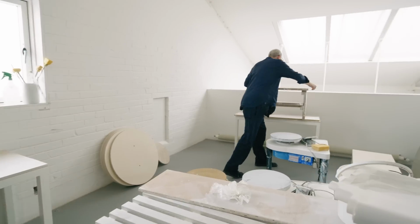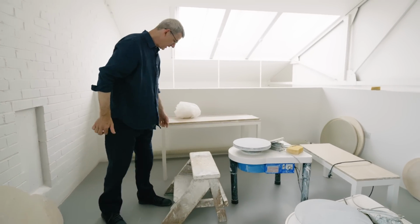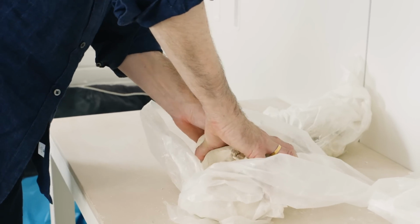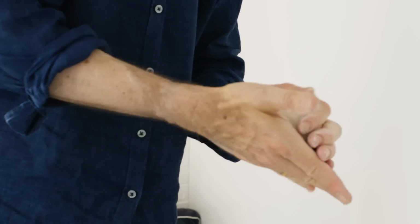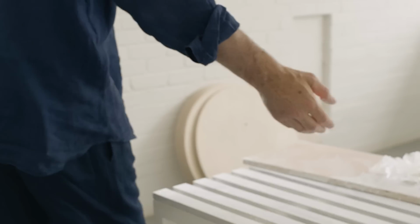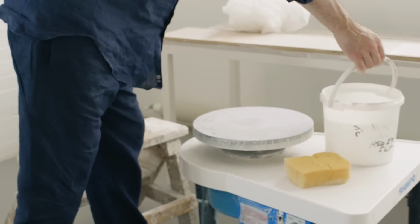This is my incredibly uncomfortable bench that I've had since I was 20, which is back-breaking, but it's all made on the wheel. I make everything on the wheel. I've always made things on the wheel. So this is the clay. It's absolutely beautiful and seductive, and the great thing about porcelain is that, of course, it's come a very long way. This is the story of a material that moves across the world. And when I'm making pots, I'm thinking about that.